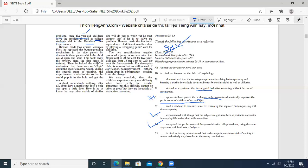Yes, sir. For this one more time. Okay, so now we're going to use a machine to measure inductive reasoning that replaces button pressing with door opening. All right. So no, it didn't talk about that. No, sir. One more time.